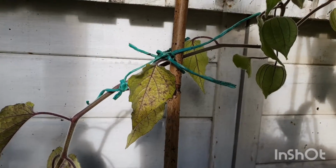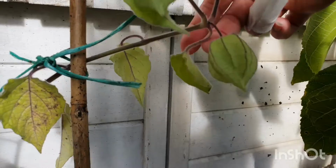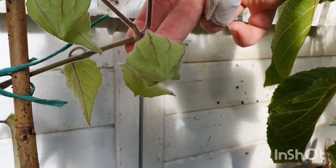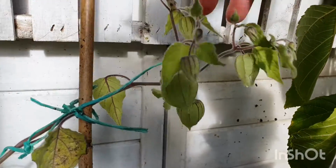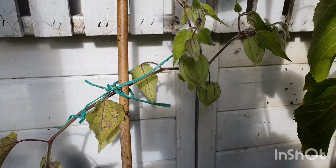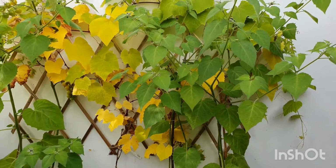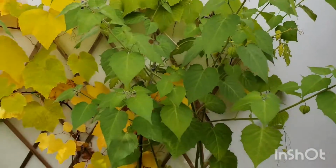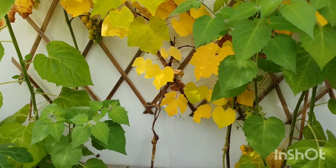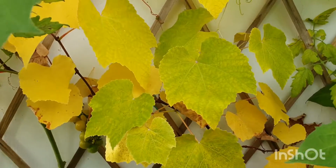Here's one of the little cuttings I took last year just before the big freeze. It's also got some berries coming. And it's going to be overwintering in the greenhouse just to keep it safe. We're out here in a little tiny courtyard I've got, where I've also planted some of these Physalis into a little box. They're sharing the space with a really lovely, very autumnal now, strawberry grape.